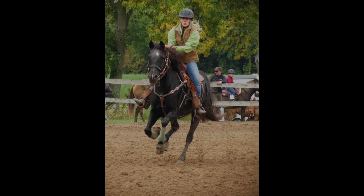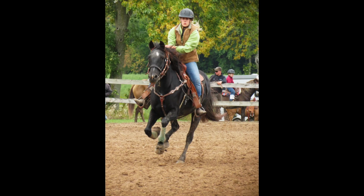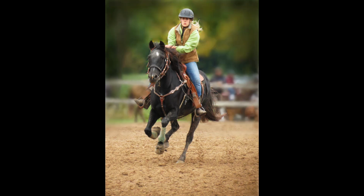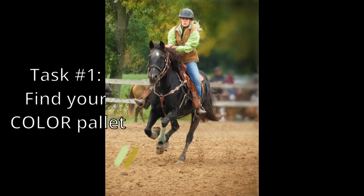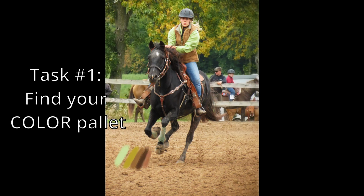In less than 7 minutes, I'm going to show you 3 things you can do to take your shots from this to this. Now we all have the shot that you're like, oh my god, I love this, but I feel like it could be so much better. I just don't know how. So hopefully with these 3 tips, I'll take your composition to, hey, wow.